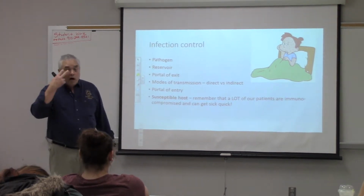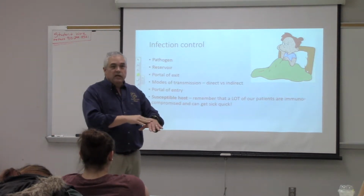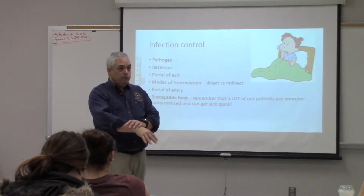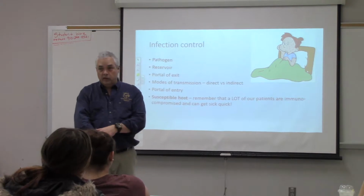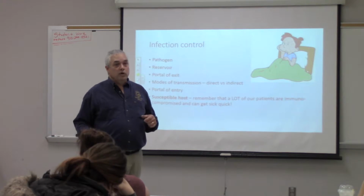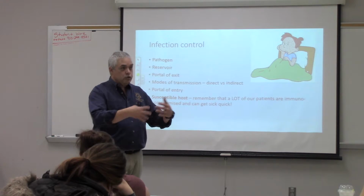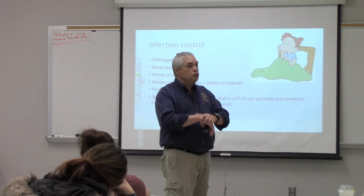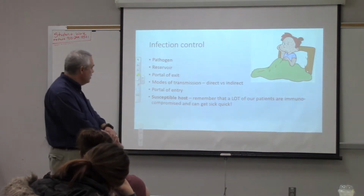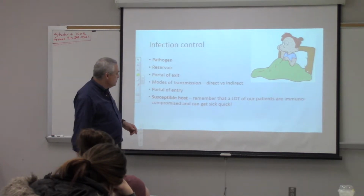Portal of entry. Your eyes, your nose, your mouth, possibly ears, skin in some cases. Now normally your skin forms a bacteria-proof barrier. It's really good at keeping out bacteria. However, if you've got a cut on your hand, then watch out. Because now you've got an additional portal of entry, and especially in a patient care environment, you have to protect that. You don't want to get MRSA, any kind of a staph infection, VRE, all that kind of stuff can enter you if you're not healthy and taking care of yourself.